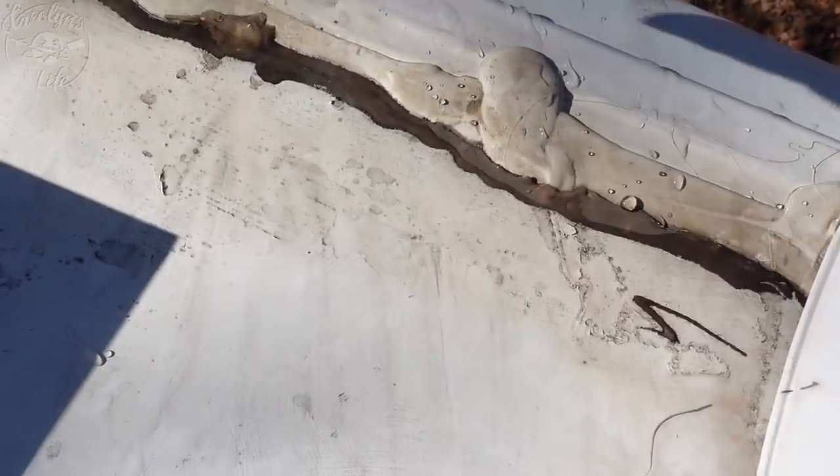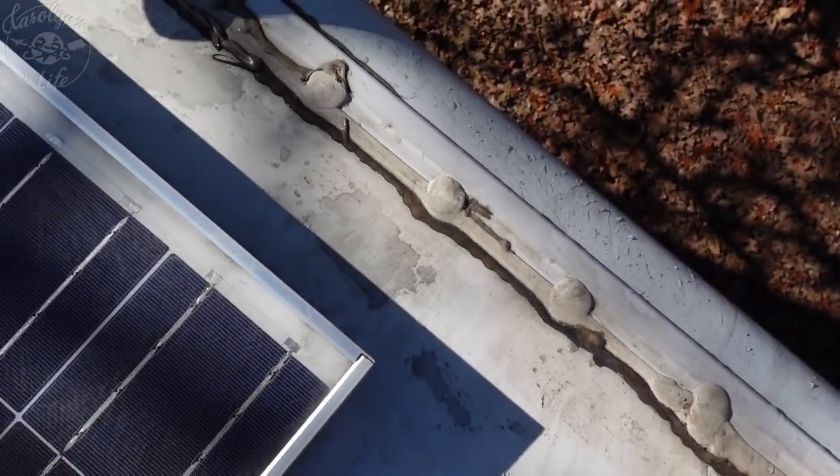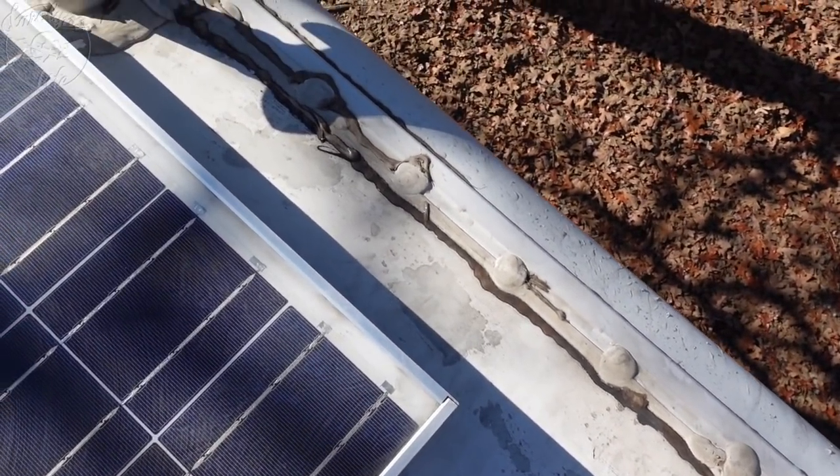Look at more standing water. Look at that. No wonder I'm still having wet walls inside. So this is, well, it's not as bad as I thought.